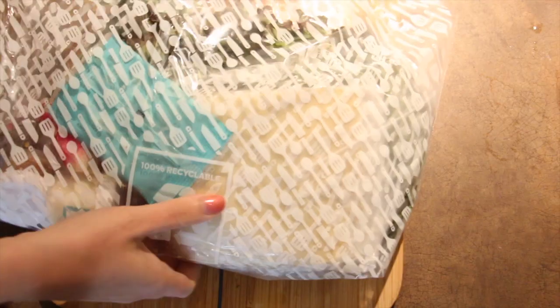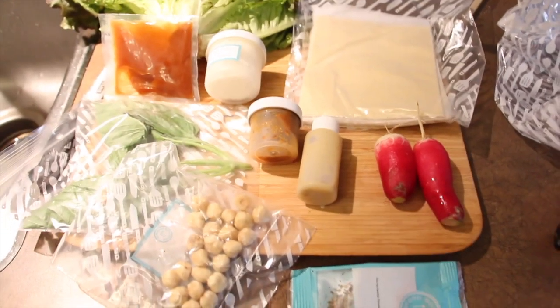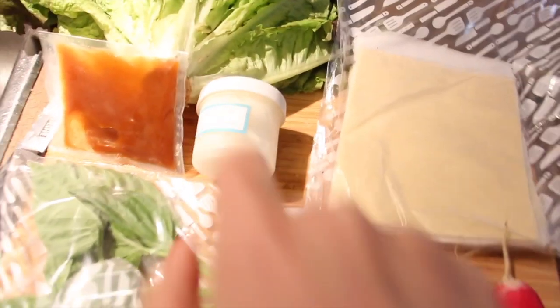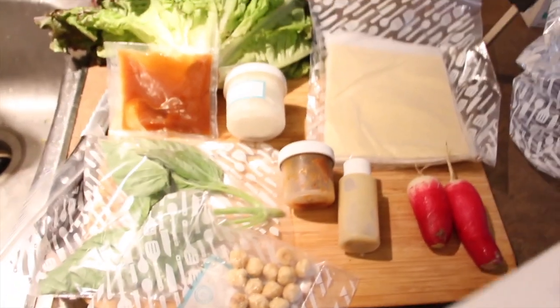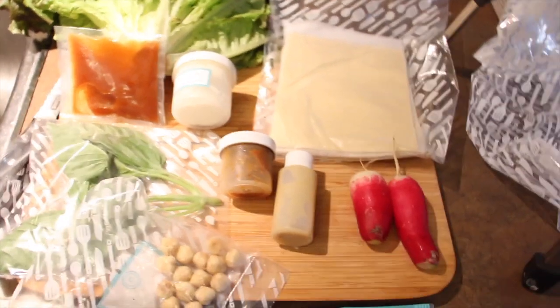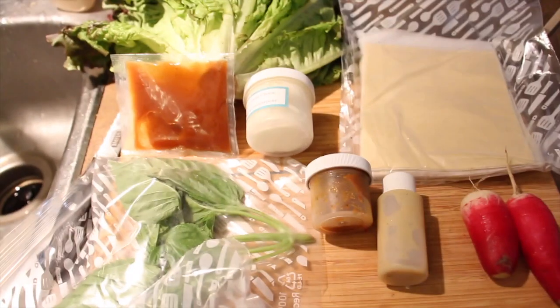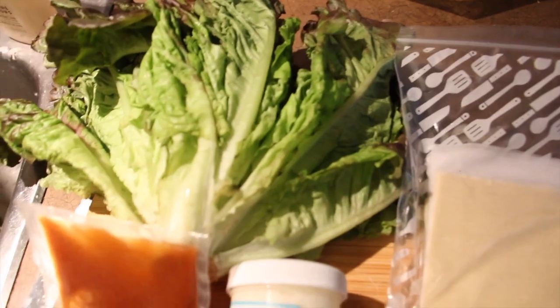So I'll show you everything that's included in the bag. So here's our bag. This is what we got. I do have to say I do like their little containers. Those are good for salad dressing and things later. So we got 60 grams of radishes, so 2 radishes, a bunch of basil, that's in here. We have basil as well, but that's fine. And then a head of lettuce, which we'll wash.